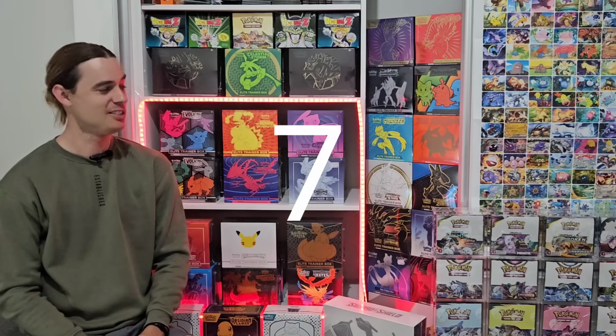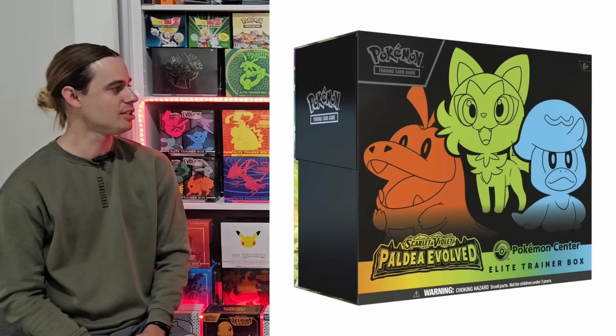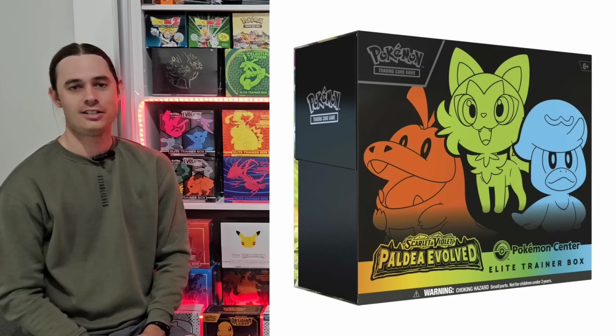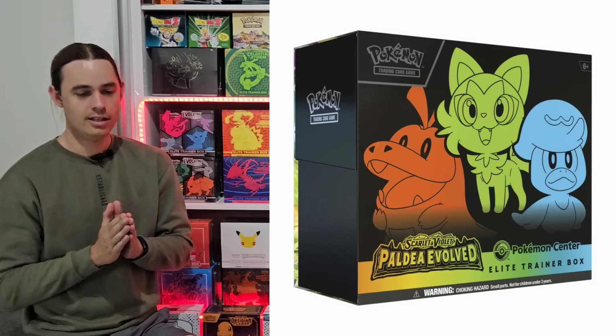Number 7. Geez, I'm knocking on Paldea Evolved's door a fair bit lately, but the Pokemon Center ETB. And I'll tell you what, this is one hell of a colourful, cool, vibrant-looking Pokemon card pickup. It's got the 3 new starters on the front. And again, I want to bang home the importance of the promos inside Scarlet and Violet Pokemon Center ETBs now.